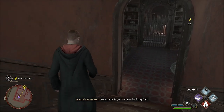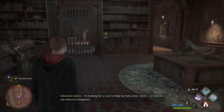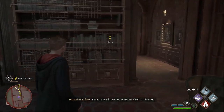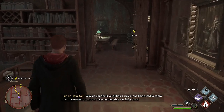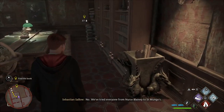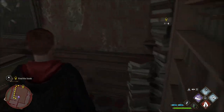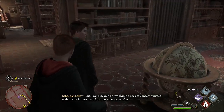So what is it you've been looking for? I'm looking for a cure to help my twin sister, Anne, so that she can return to Hogwarts. Because Merlin knows everyone else has given up. Why do you think you'll find a cure in the restricted section? Does the Hogwarts matron have nothing that can help Anne? No! We've tried everyone from Nurse Blaney to St. Mungo's. But I can research on my own. No need to concern yourself with that right now.